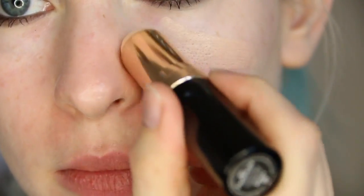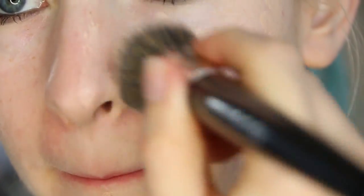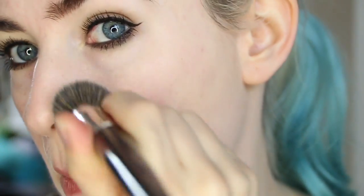Kind of just draw some stripes on your face and then buff it in with a brush, and because it is like a concealer stick, it is very high coverage and it does kind of just smooth everything out. It gets rid of redness, and I just really love this.